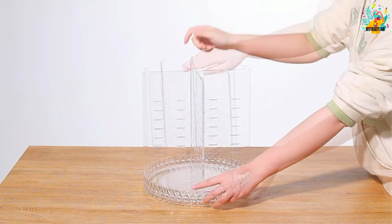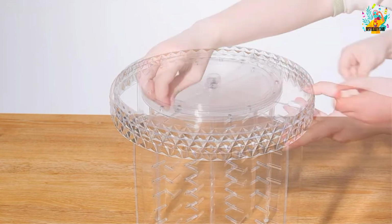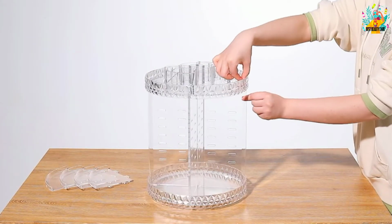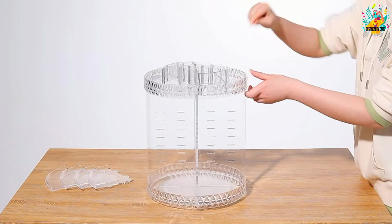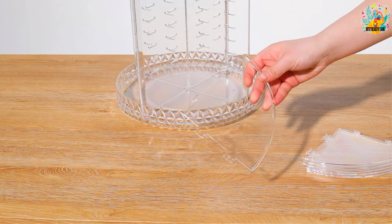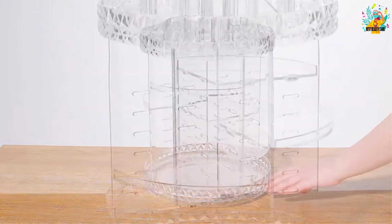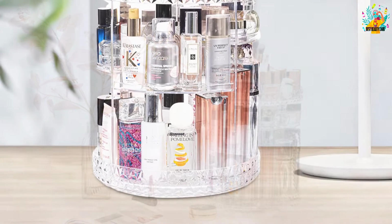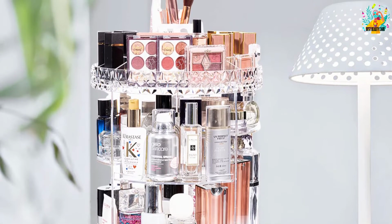You can clean it easily with a damp cloth to ensure long-lasting use. Items will always stay upright so that you don't need to fumble through unorganized drawers to look for them. This unit features a large capacity with a variety of compartments and drawers. It allows you to store a large number of makeup tools and products at the same time. The shelf can be adjusted and rotated simply so that you can find your cosmetics quickly. The walls are thick and durable enough to store heavy-duty items.